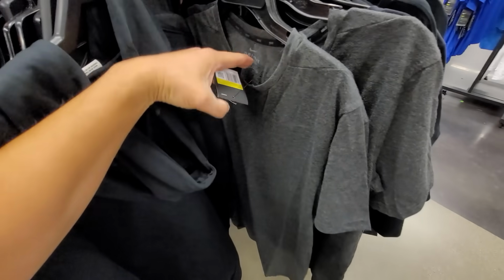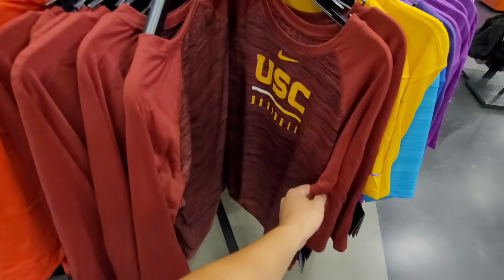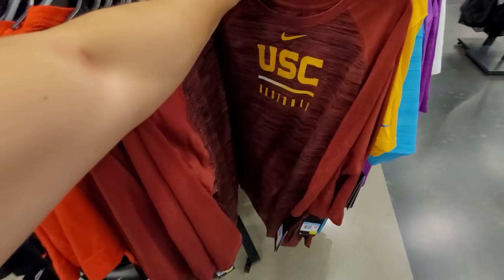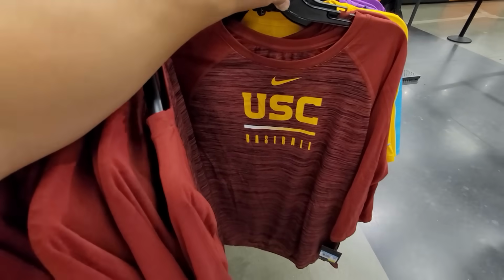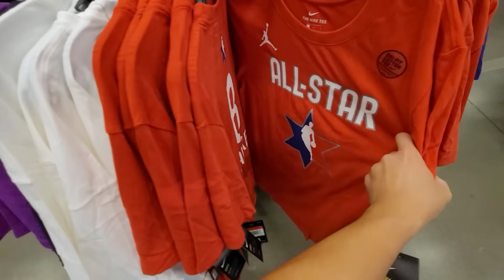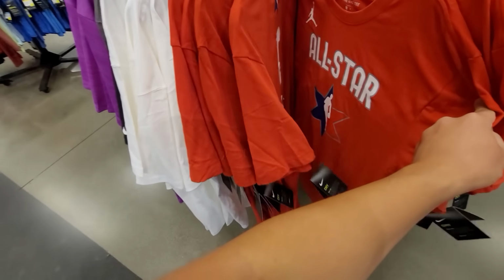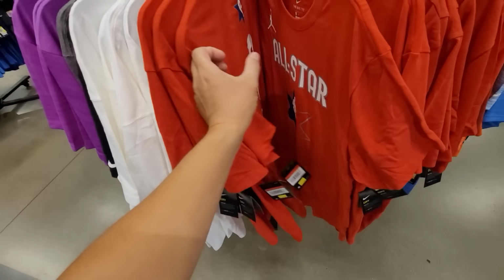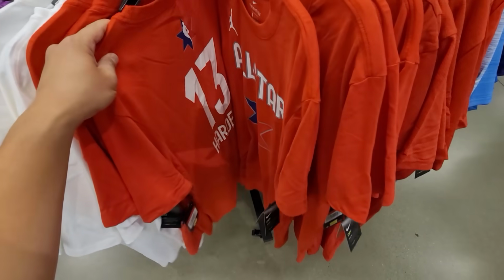Small dry fit shirts. These bad boys go for $15. Wait, I think everything is $15 here because, yeah, this is a long sleeve, a USC basketball, a USC baseball shirt, 15 bucks. All-star shirt, who is this for? Got a Harden one, got a Walker. Which Walker is that? Is that Antoine Walker from way back when? I don't know who the hell I'm talking about.